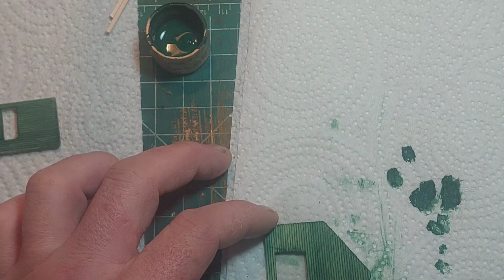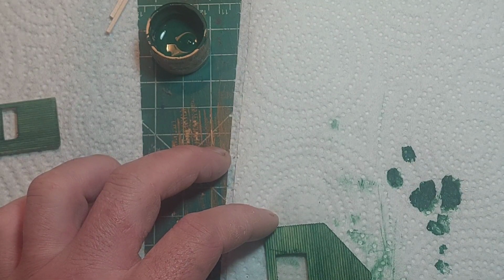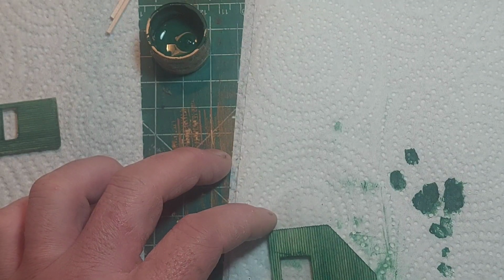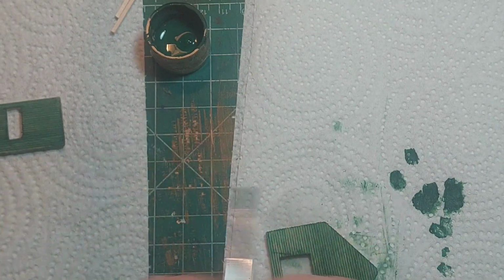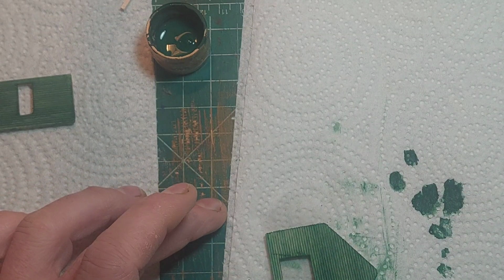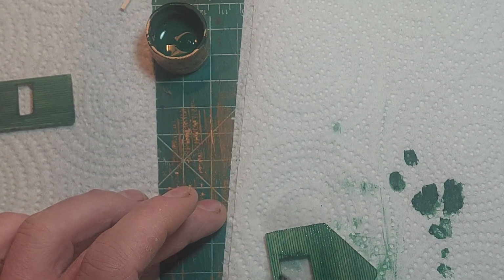And I'll show you, because I deliberately added a little too much paint because I wanted to show you how easy it is to fix, or to not have enough in there. So all you gotta do is grab a little bit more of the alcohol and drop it on the areas that you really want to focus on.